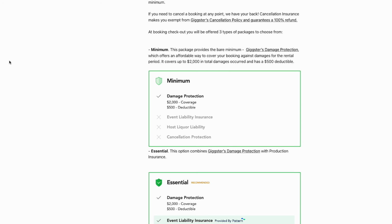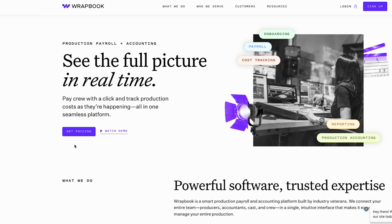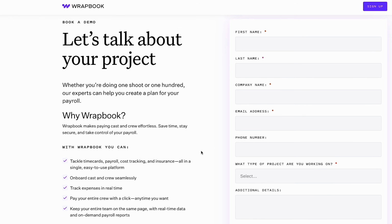Gigster and ShareGrid have production insurance packages as add-ons when you use their site. You can also use a company like Wrapbook. Depending on the shoot, it's typically around $1,500 for insurance.